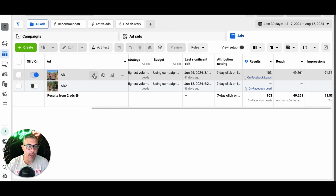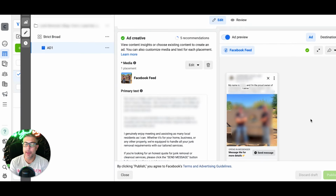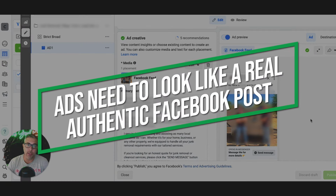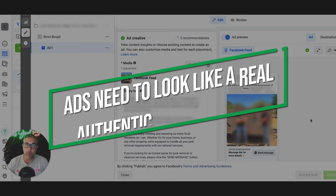So we got one ad going here for him. Looks like we're working on the other one right now. So we have our client here. It's a basic, authentic ad, right? This is not salesy. It's not pitchy. This is how you have to run your ads. I'm telling you. I just showed you the proof, all right, on all the leads and the cost per lead. I gave you the secret sauce here. These ads work so well because they're authentic. They're real people talking to real people in the community.